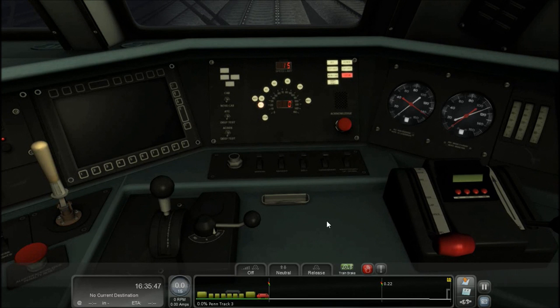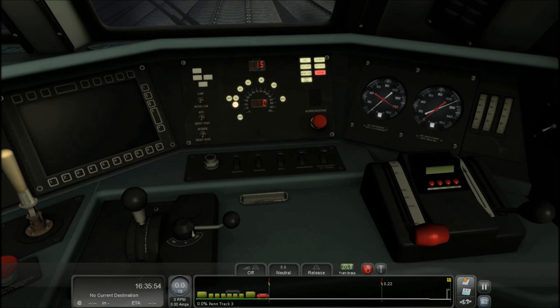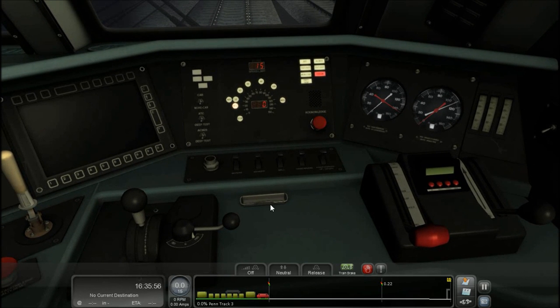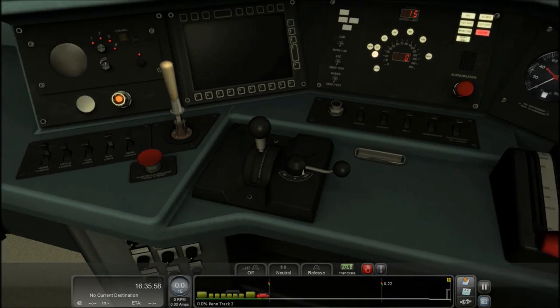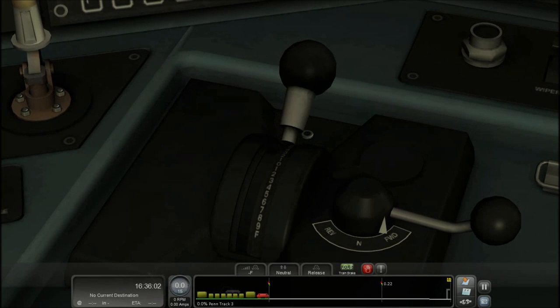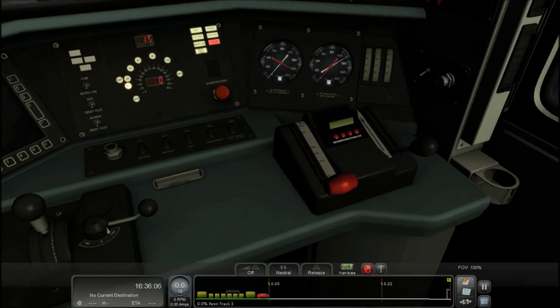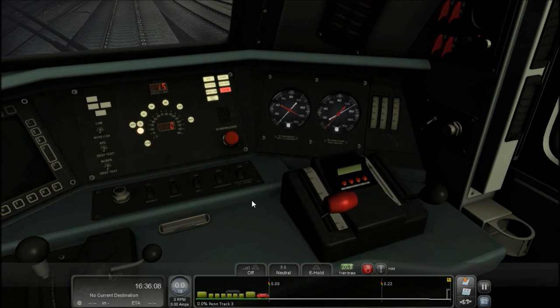This unit does have blend air dynamic brakes, as will all the New Jersey Transit equipment that follows after this. From the locomotive, you can select a dynamic brake notch separate from the blend air dynamic.